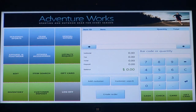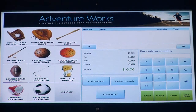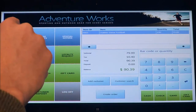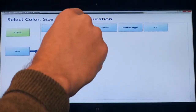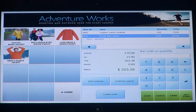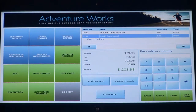So if we go through a few examples of how we can use the application, you'll notice that you can graphically represent all the different items in your database. You can pick an item such as a football. You can also go to different departments, and you can also bring up items in a number of different ways. In this case, if I happen to choose a jacket, it's going to allow me to choose the color. It's going to allow me to choose the size. And these are some of the typical things that you would do with a point of sale application. As a cashier, there may be other things that I'd like to do.